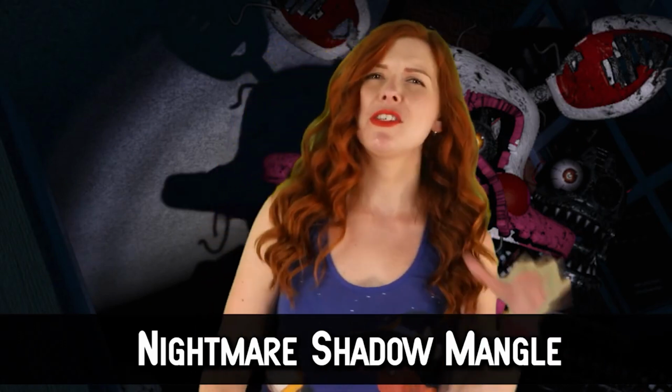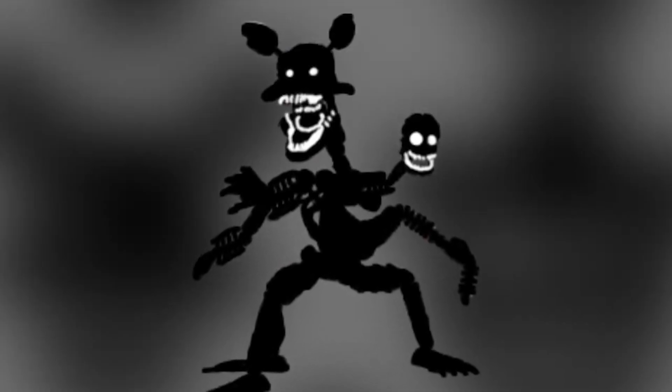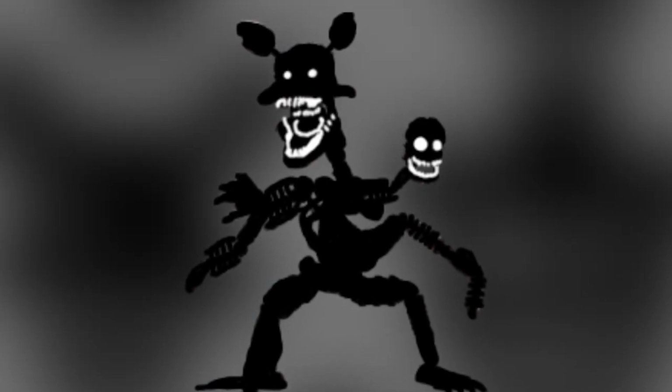Number 1, Nightmare Shadow Mangle. I thought that Shadow Toy Chica would be the most scary in principle, and then Nightmare Shadow Mangle came along. Mangle is already a horrifying animatronic, so this really just adds a layer to that. Nightmare Shadow Mangle is a lot more intimidating, considering that it's really hard to see.